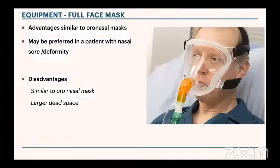A full face mask also has almost similar advantages and features as the oronasal mask, but it may be preferred in a patient with nasal sore or deformity, and it has a larger dead space compared to the oronasal mask.